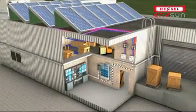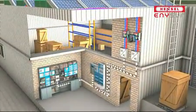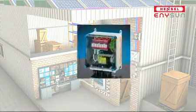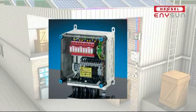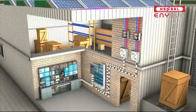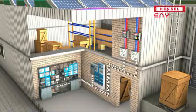Directly behind the generators is where the generator junction boxes from Hensel operate. Here, depending on requirements, overvoltage protection, generator disconnect switch, strand fuses or blocking diodes are installed. The generated direct current flows from here to the inverters, where it is converted into alternating current.